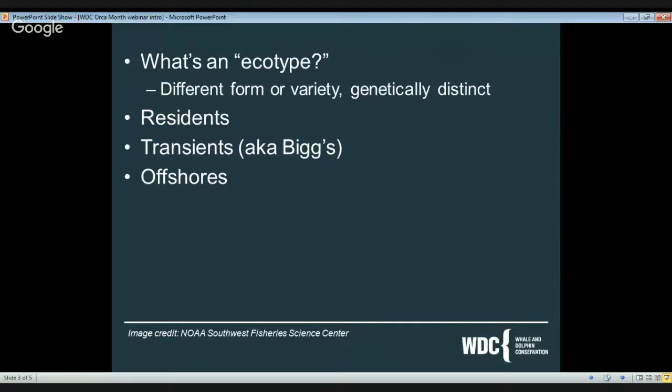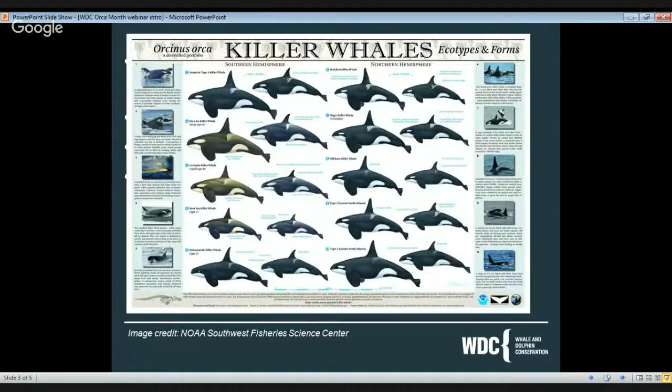So when we say ecotype, we're talking about a different form or variety of a single species. So worldwide, orcas are considered one species, but there are recognized different forms of killer whales that are genetically distinct. So they're kind of all different from each other. And here in the Pacific Northwest, we see residents, which are fish-eating orcas, transients, also known as Bigg's orcas, named after Michael Bigg, who was one of the first researchers who really studied orcas here in the Northwest. And we also see offshores. And worldwide, there are 10 recognized ecotypes, although there are most likely more.